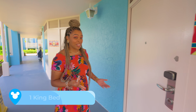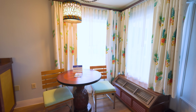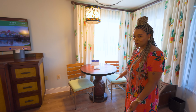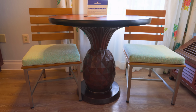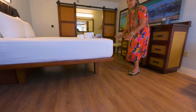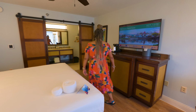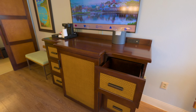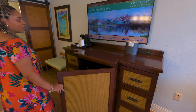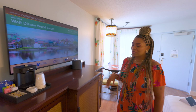Now we're going to check out a king room. When you step in, you've got a comfy, cozy area here to sit down and have your breakfast in the morning before you head for your park day. It continues the tropical vibes with the pineapple underneath. You've got your beautiful king bed here with storage underneath so that you can put your suitcases and any other additional things that you need to store while you're here on vacation. You've got your wonderful storage here with several drawers, and they're really deep so that you can get plenty of clothing items in there. You've got your beverage cooler here where you can store all of your drinks while you're staying here. We've got your TV here.